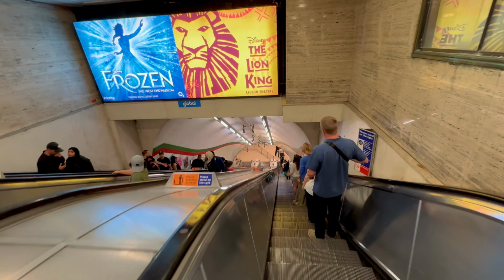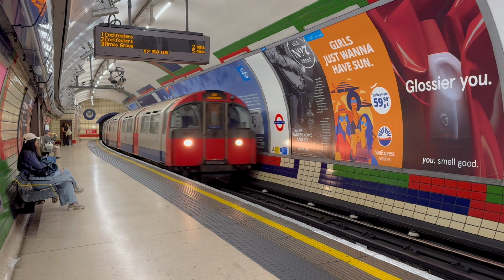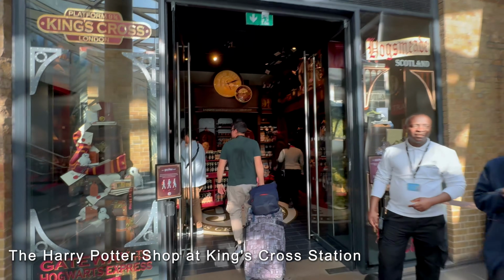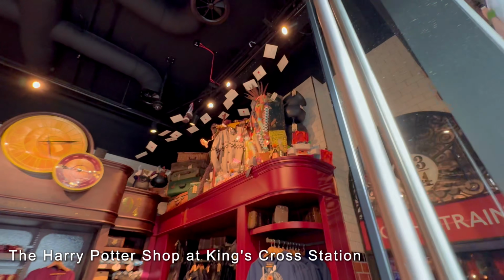Heading back to my hotel in St. Pancras, I was going to go through King's Cross Station and definitely needed to hit a quick detour. Quick detour. We're going to platform 9 3/4, King's Cross. I didn't really realize the Harry Potter store was here until I passed it in the station, but being a big fan, I had to check it out.